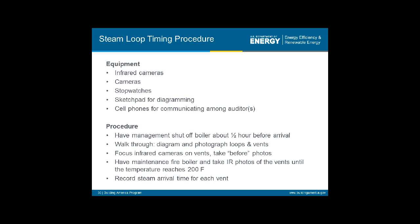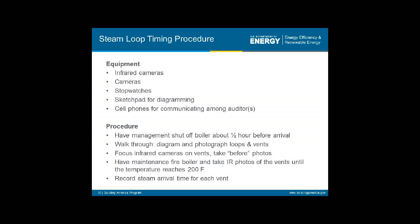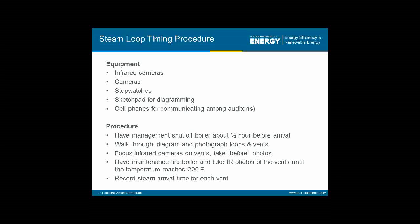And then usually you'd want to do it having multiple auditors looking at multiple steam loops at once, assuming that you can't do it all yourself in the boiler room. So that would be in the case where the mainline vents are distributed around the basement and are not all contained in one room. Basically, the procedure would be to have the building owner shut off the boiler before you get there, and then walk around and diagram the loops and vents.